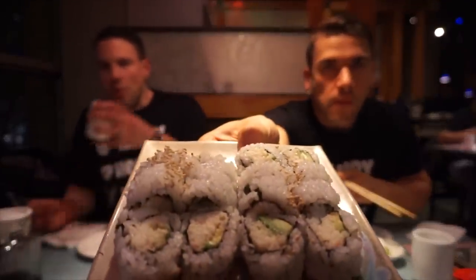So here's those, I think they're Alaskan rolls or California rolls, whatever they're calling them, which is essentially a crab salad or seaweed salad with avocado in seaweed and the rice, which, how can you go wrong with that?